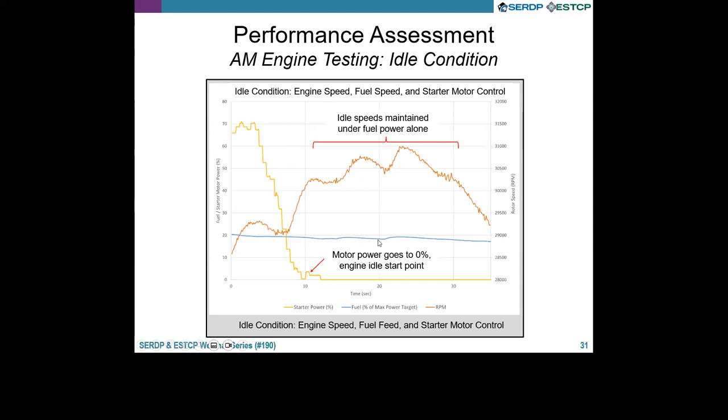So how it worked was we were able to get the engine up to the idle speed condition, which was exactly where we expected it to be, somewhere between 30,000 and 31,000 RPM. We cut the starter motor power, so that goes to zero. And then you see with a constant fuel feed that speed is maintained by the engine under its own power. So that shows us that the engine is idling under its own power. So that was a really big moment for us.